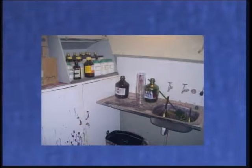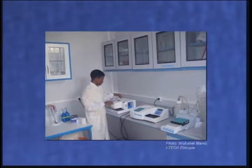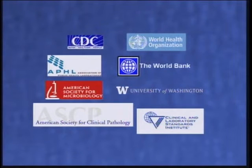This was one of the regional laboratories. This is a remodeled one. So in Ethiopia, as opposed to India, where we worked with maybe one organization, APHL, in Ethiopia we're working with a number of different organizations. In fact, the University of Washington has responsibility for 3 of the northern provinces through ITEC, for laboratory systems development. And we work closely with ASCP.